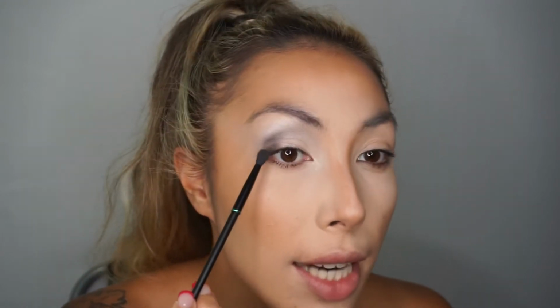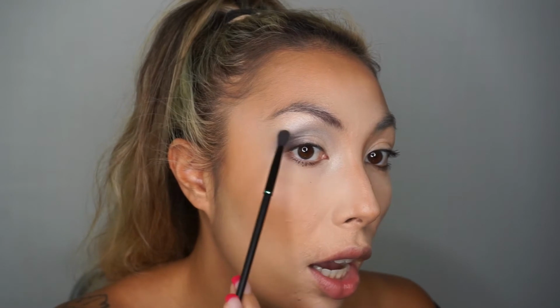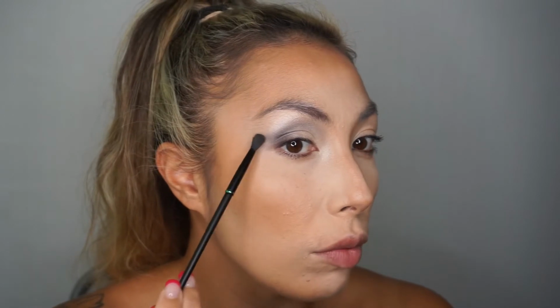So you're just really darkening the edges. No harsh lines, we're keeping it quite smoky, and then just barely flick the brush up like that because it's not blunt. And there you kind of have that winged out, barely smoking it out. See, like that?